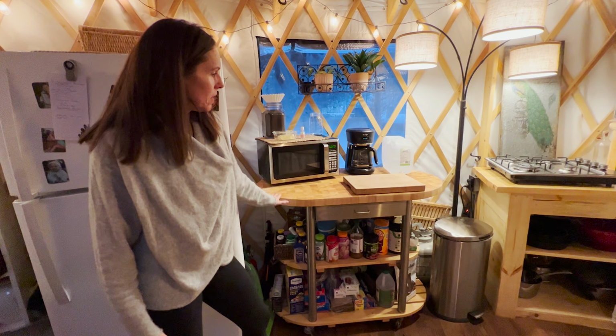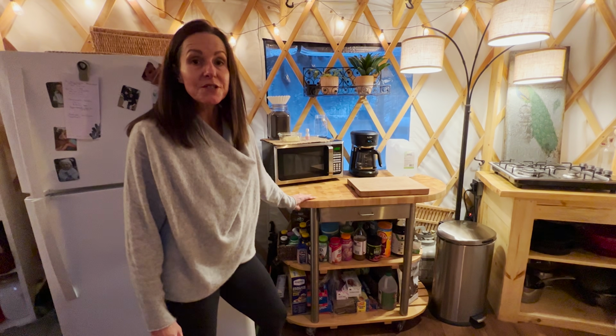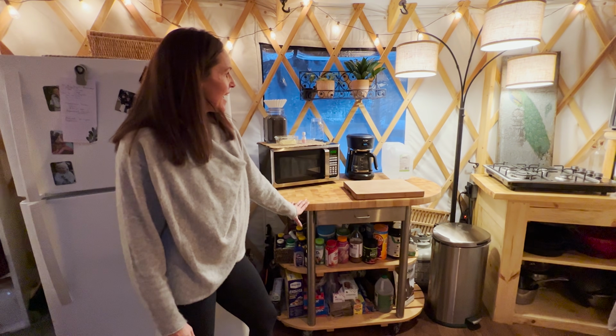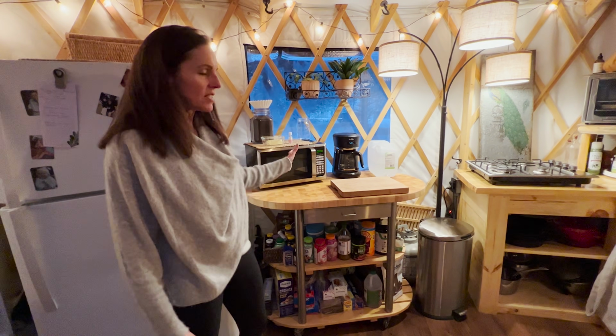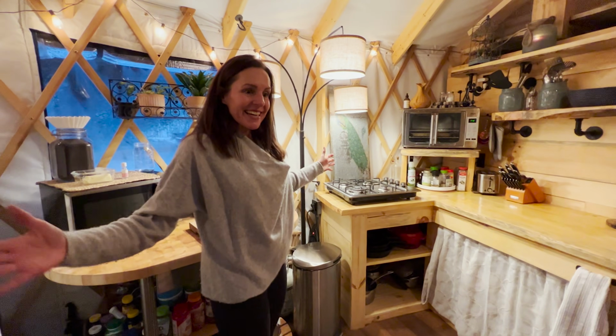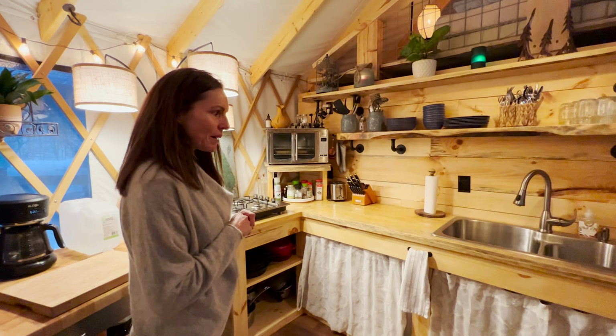This came from my mom's mountain house in Hendersonville, North Carolina, and she wasn't putting it to use. So we kind of snagged it up and are using it here. It's our coffee, obviously microwave, little table. So then the kitchen.